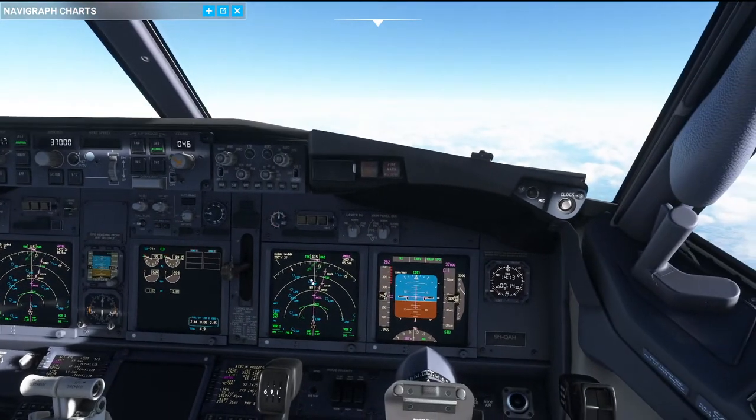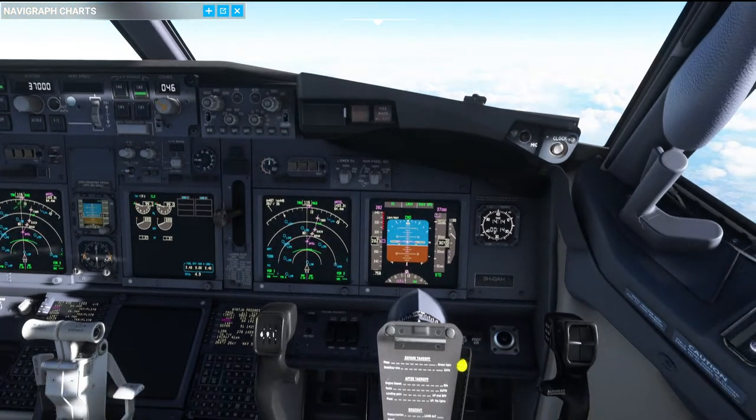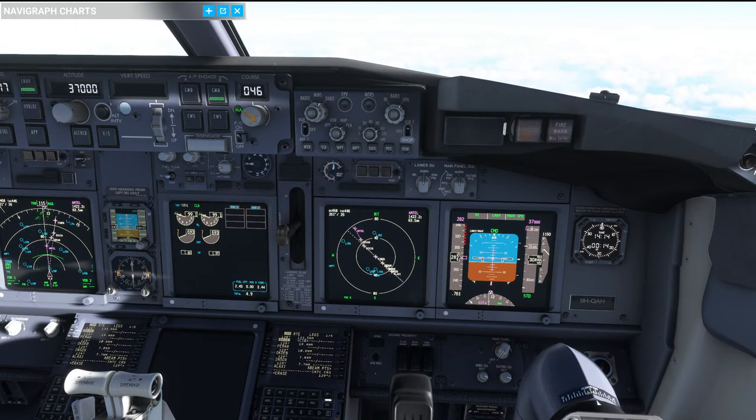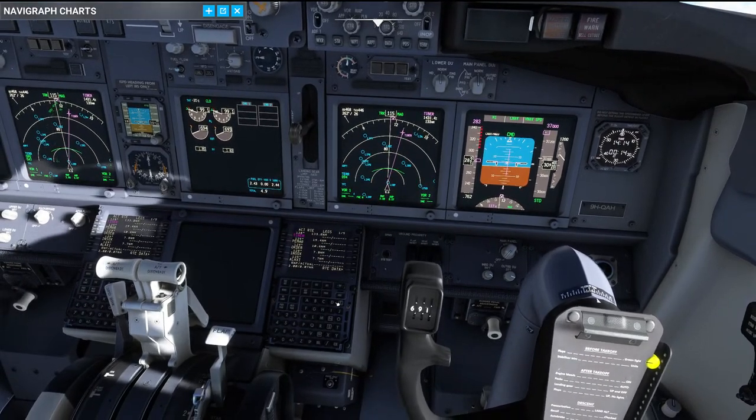Alright, so, I don't really like that small kink that our route is doing there. Let's go direct. Well, TBUS seems nice. Let's do that. So, execute. LNAV available. LNAV.